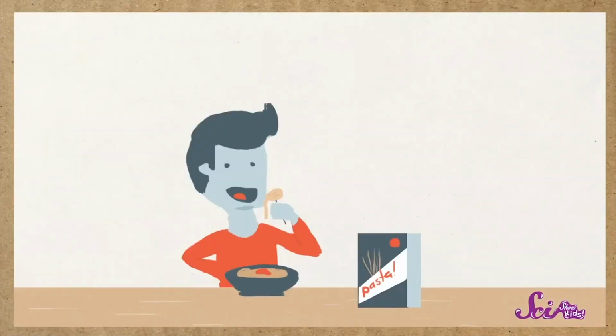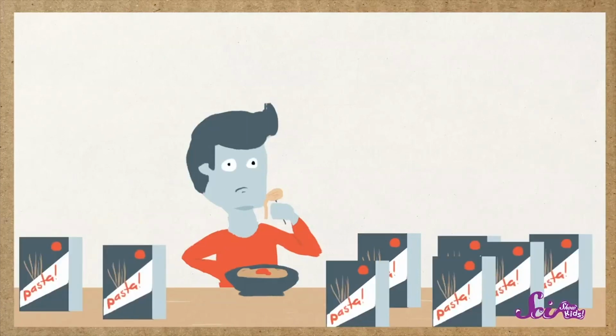Dragonflies aren't only awesome flyers though, they're also excellent hunters. They use their flying skills and great eyesight to catch and eat smaller insects, tadpoles, and even small fish. And since they need a lot of energy to fly, they need to eat a lot. If you ate as much as a dragonfly did, you'd have to eat somewhere around 8 boxes of pasta every single day.